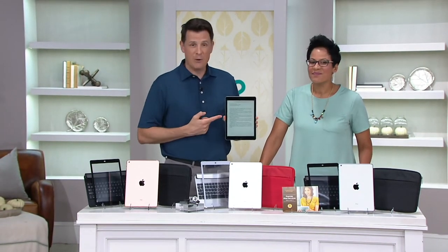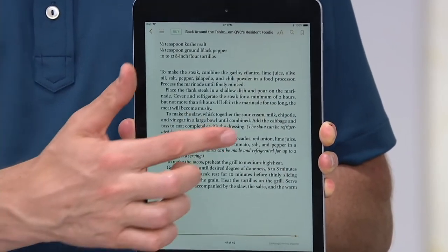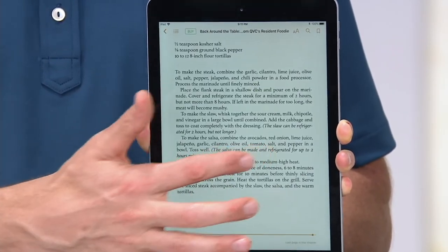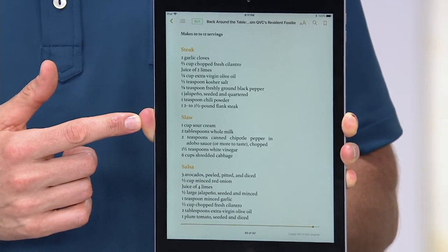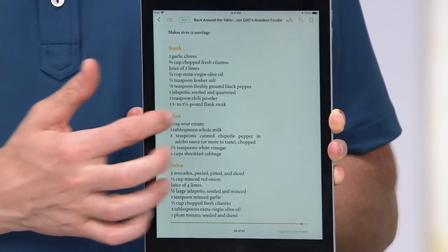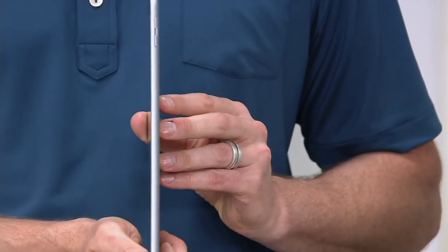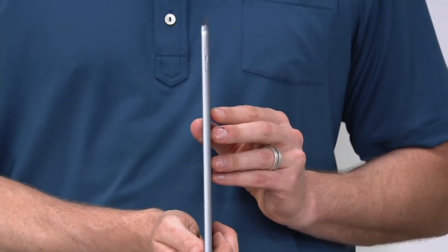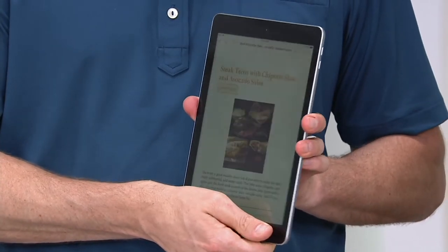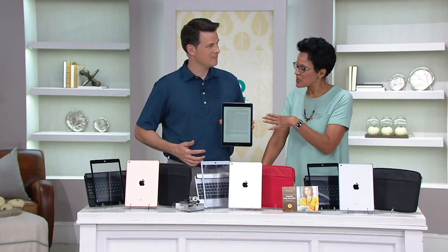So right now, I went to iBooks, which is one of the applications loaded on here for your iPad, to download some books. I have one of David Venable's cookbooks right here. You can see all that great detail on the screen, there's no pixelation here. This looks like a piece of paper, but now you're carrying around dozens of books on a device that's razor thin and weighs 1.03 pounds. Wow. That's incredible.